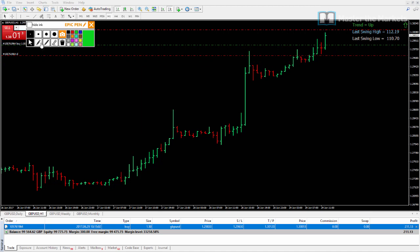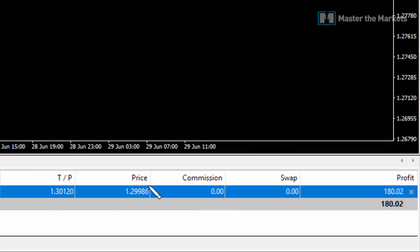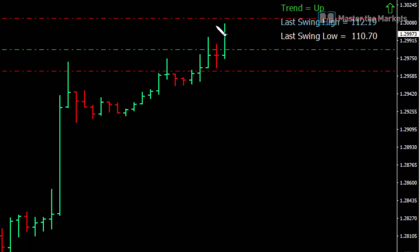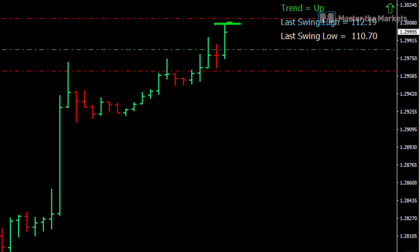Hello traders, as you can see over here now the trade has resumed, and now we are at 2998. It's crossed above the 130 level, and you can see that we are just about 5-7 pips away from our target. To be exact, what we have is 3006 over here, and our target is at 3012, and the box is just highlighting up in green. So we'll see how that performs.